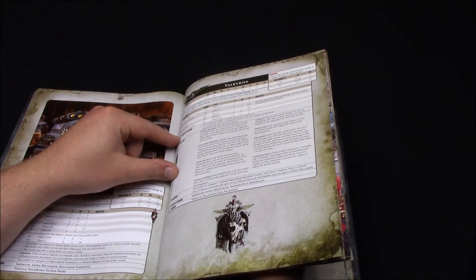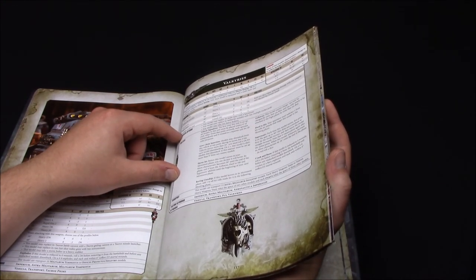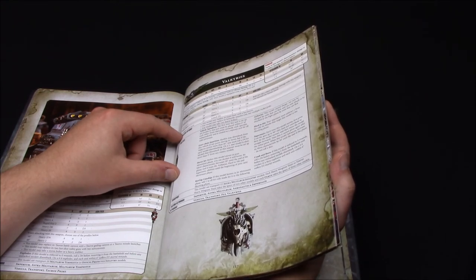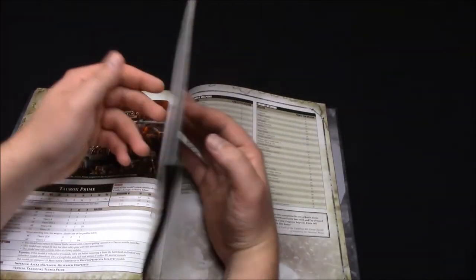Right. The multiple rocket pod is range 36, heavy D6. Actually, assault D6. So it's no minus ballistic skill there. And you can advance and still fire the rocket pods. Rocket pods are cool. Strength 5, AP minus 1, 1 damage. So it's D6.